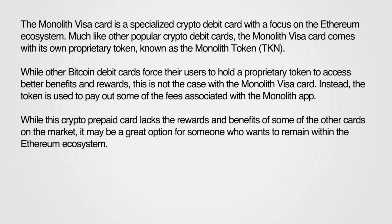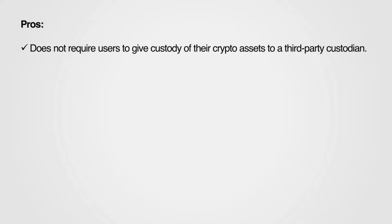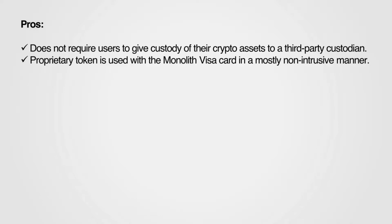While this crypto prepaid card lacks the rewards and benefits of some of the other cards on the market, it may be a great option for someone who wants to remain within the Ethereum ecosystem. Pros: does not require users to give custody of their crypto assets to a third-party custodian. Proprietary token is used with the Monolith Visa Card in a mostly non-intrusive manner.